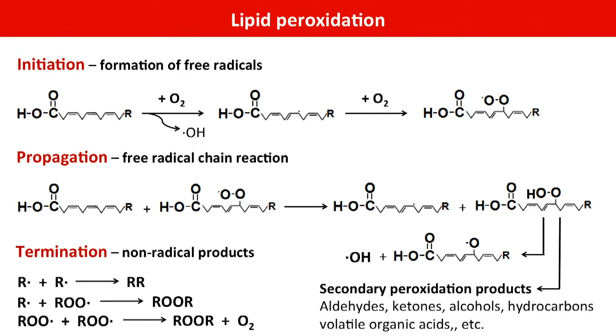These lipid peroxides are very unstable and they can be cleaved in different ways depending on what the conditions are, and they can form secondary peroxidation products: aldehydes, ketones, alcohols, hydrocarbons, volatile organic acids, etc. The production of those compounds depends on the situation that those lipids are in. So depending on the heat, how much moisture, and how much exposure to transition metals, these compounds will vary depending on the oxidation conditions. And then the final step here is a termination step where some of these radicals will form dimers to end that chain reaction. So that's, in a snapshot, lipid peroxidation and how that happens.